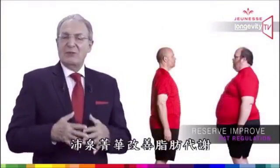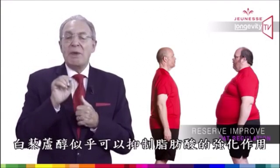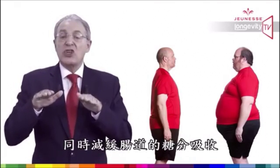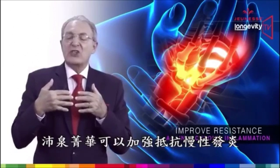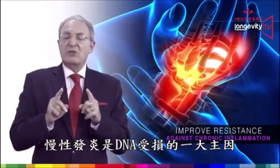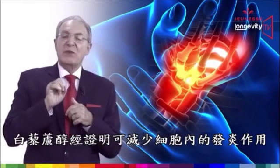Reserve improves fat regulation. In 2005, scientists in Canada and in Chile discovered that resveratrol appears to counter the effects of elevated fatty acid and also slowed sugar absorption in the intestines. Reserve improves resistance against chronic inflammation, and chronic inflammation is one of the leading causes of DNA damage. Resveratrol has been proven to reduce inflammation at the cellular level.